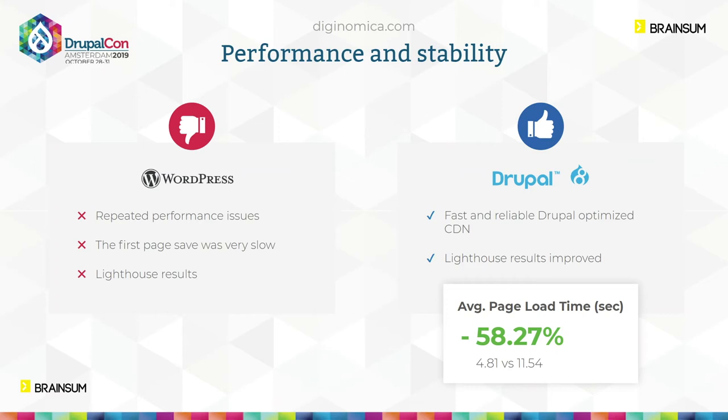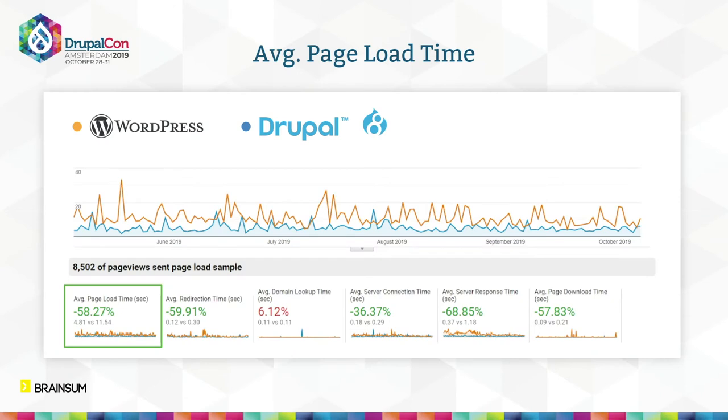So of course we did some improvements like general optimizations, so also the Lighthouse audit scores are better now, but I'm really proud of this because this is now covering 5 months, and comparing the same 5-month period of last year to this year, the average page load time, which is the most important thing, because this is really what the users perceive at the end on their devices, was really boosted compared to the WordPress.